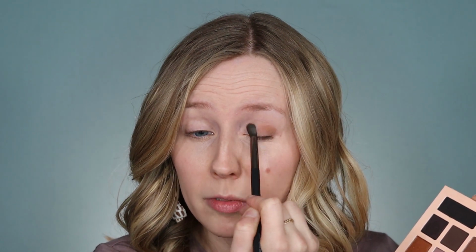So I'm going to start with this light brown shade here called Soft Bronze. I'm just going to take a little bit on this fluffy brush and work it into the crease. This is a pretty heavily pigmented shade, so I'm going to try and blend it out really well. I just want to use this as a base shade and do the same thing on the other eye. Just start with a nice soft layer of this brown, work it up into the crease and along most of the lid. I'm trying not to go all the way to the inner corner of the lid. I want to leave that bare for a highlight later.